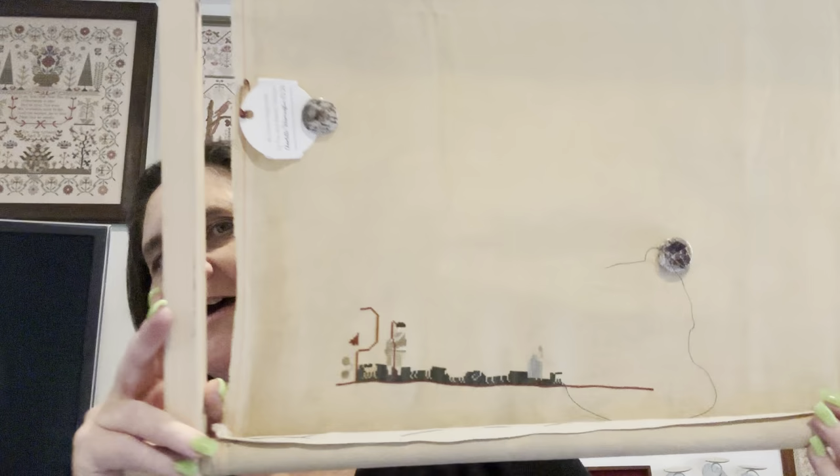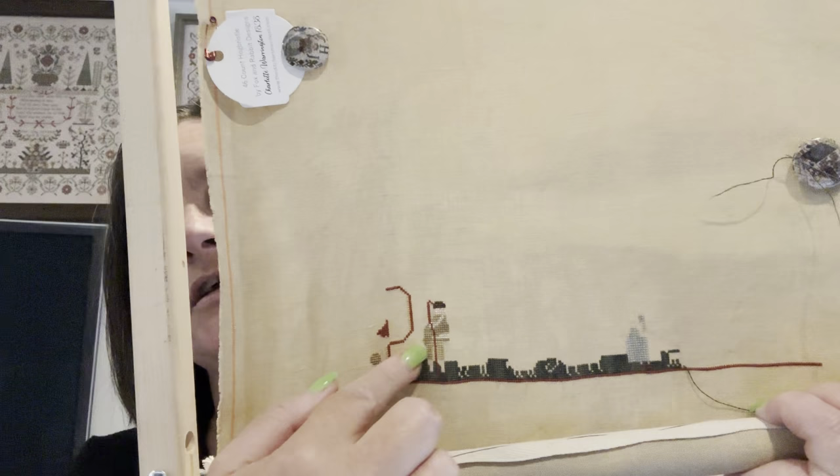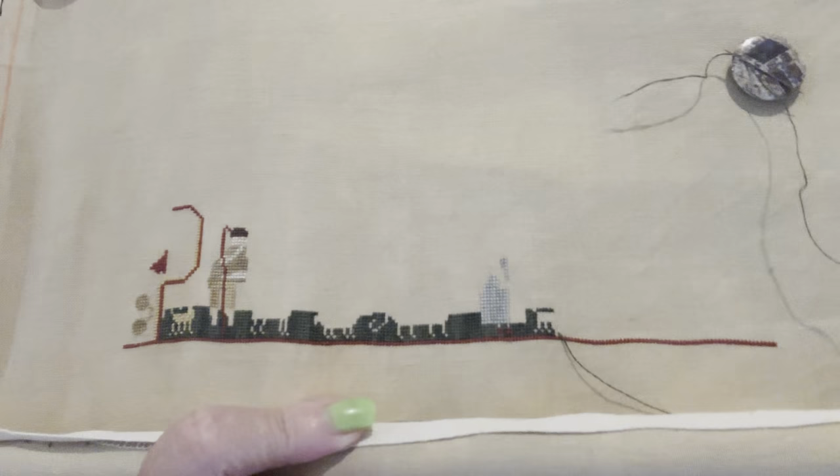So this is right in the far corner and coming along. There is another red line to come up here, and I just haven't put it in yet because I wanted to do the internal border, and I really wanted to get started in the grass. So the grass, sorry, got the wobbles.